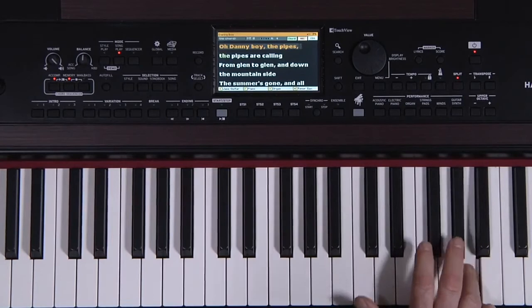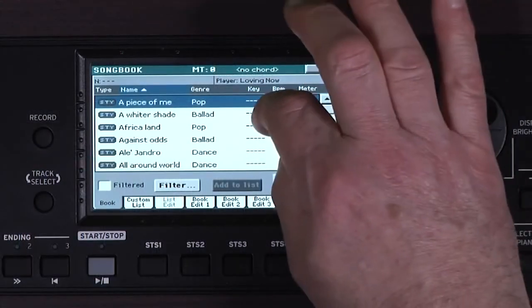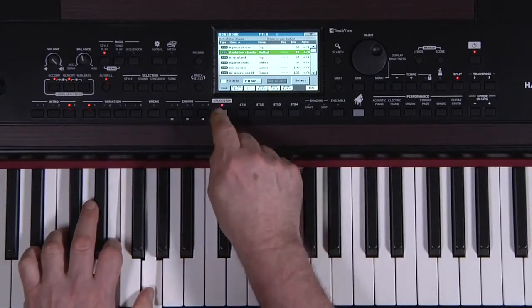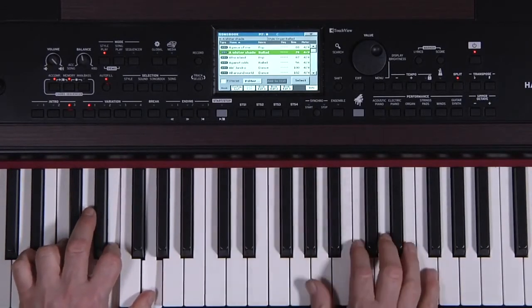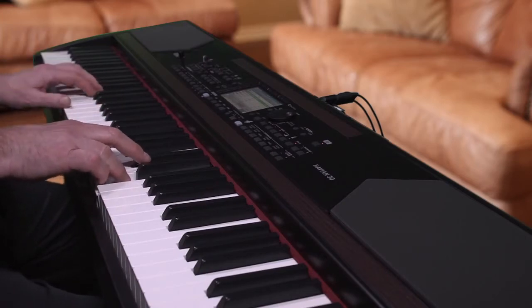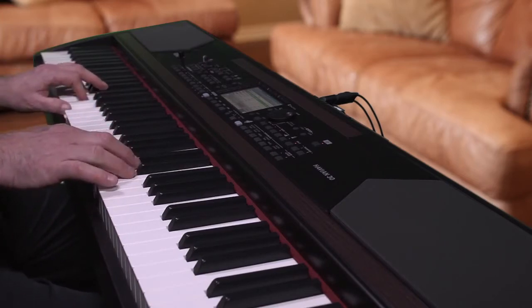Songbook keeps all your styles, MIDI files, and MP3s organized for quick and easy access. Just touch the song you want to play. And song lists can be set up for whatever you need. A selection of songs to perform when friends are over. Songs you will use in a specific performance.